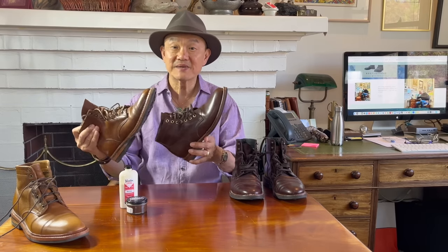So in summary, if you've been attracted to the service boot aesthetic but are surprised at the investment you have to make, the Thursday Captain makes for a very viable alternative. Someone commented in one of my Captain shorts that they bought Captains as their first pair of boots, and a couple of years later they bought Red Wings and regretted buying the Captains, that they should have bought the Red Wings first up. Well, my question is this: how would you have known?